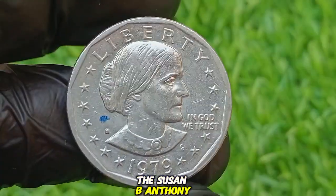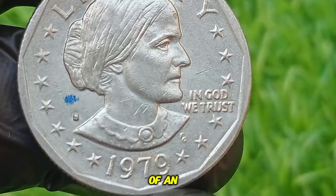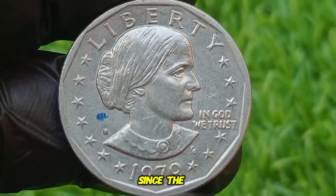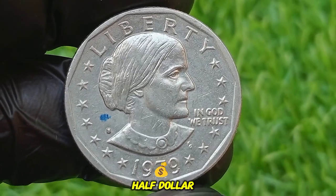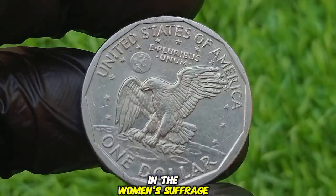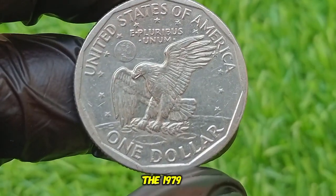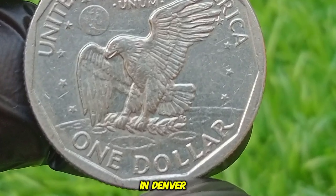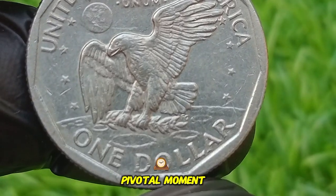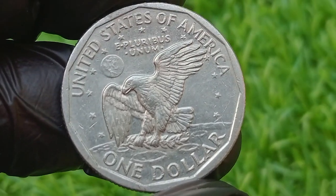The Susan B. Anthony dollar was introduced as part of an effort to replace the Eisenhower dollar and was the first U.S. dollar coin since the 1964 Kennedy half dollar. This coin honors the life and achievements of Susan B. Anthony, a key figure in the women's suffrage movement. The 1979 D, minted in Denver, was produced during the first year of this series, and it was a pivotal moment for U.S. currency.